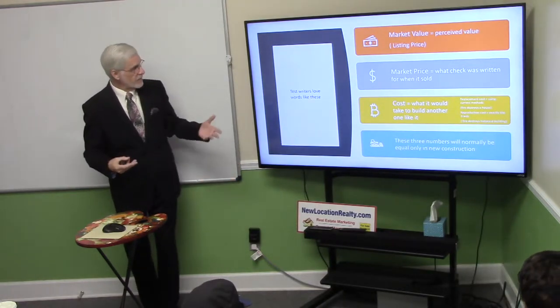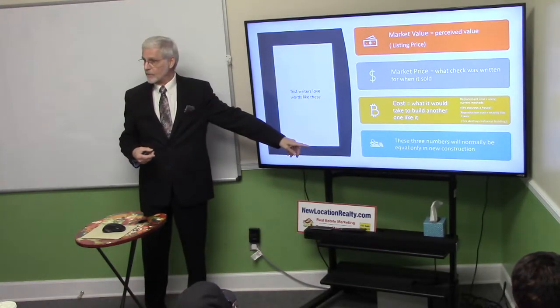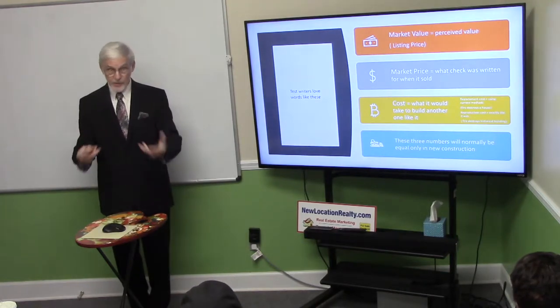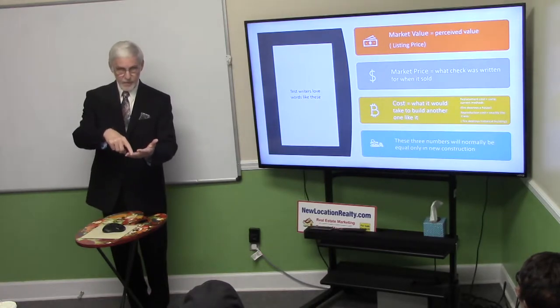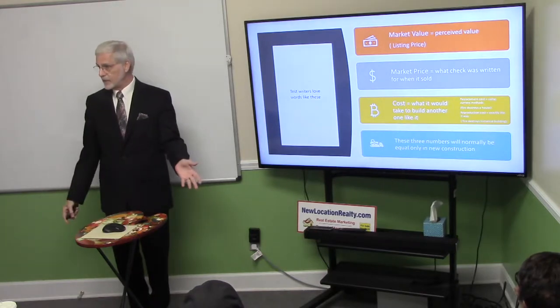Now, these numbers will normally be the same in new construction also, because it costs this much today, and that's what the builder's going to put it on the market for, and that's what you're going to pay. Remember, the builder's not negotiating. So you're going to pay pretty much what the cost, market value, and market price are all equal right here. The only time they're going to be equal.